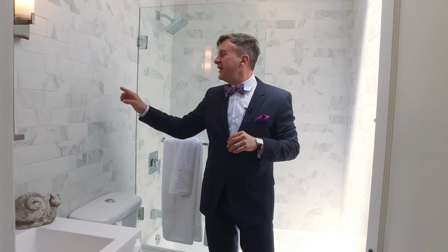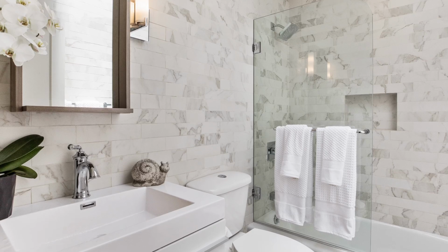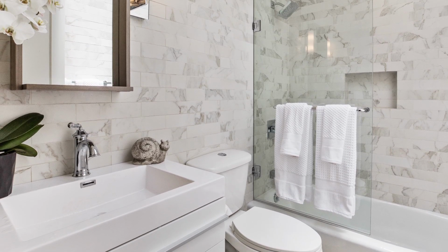We're in the main bathroom of the home, and I again love the design details, wrapping the entire bathroom with this beautiful subway marble tile, bringing it together with a beige grout, softening the white and the gray, bringing a more warm feeling and, quite honestly, an exciting feeling to go to the bathroom.